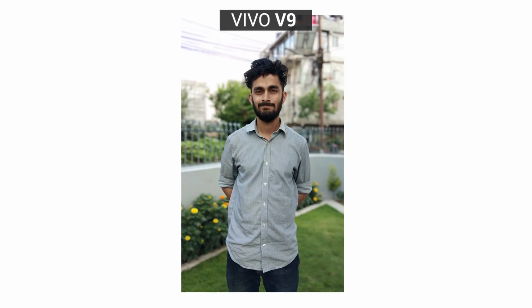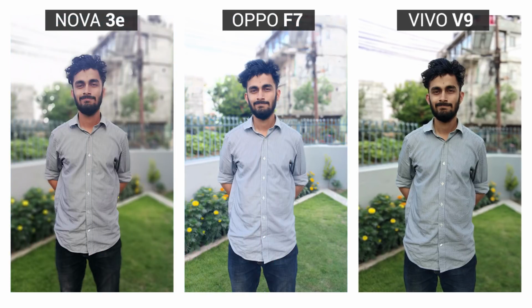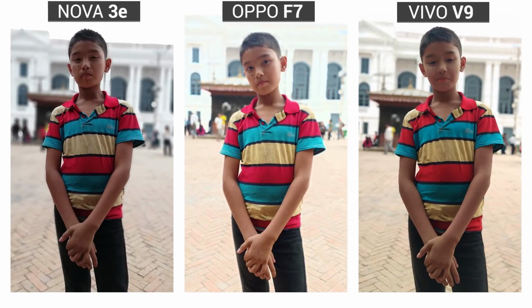Another area where the V9 has done quite well is the portrait side of pictures. It has a good smooth edge detection, which is much better than what the F7 and the 3E offer. Both the F7 and the 3E find it hard to detect the edge, as you can see on these pictures themselves.